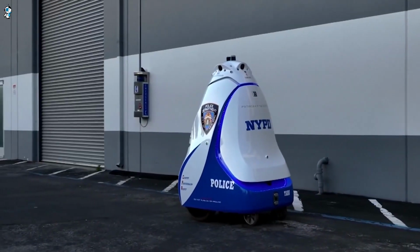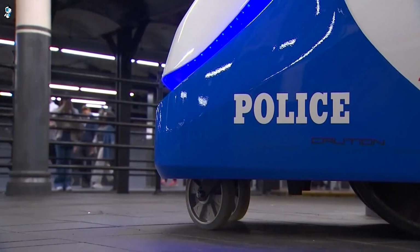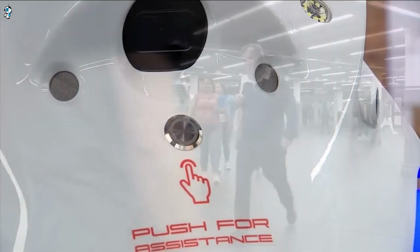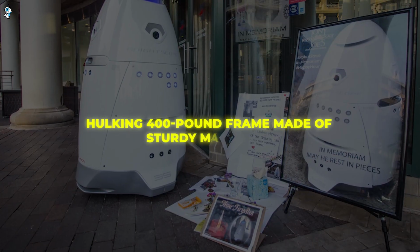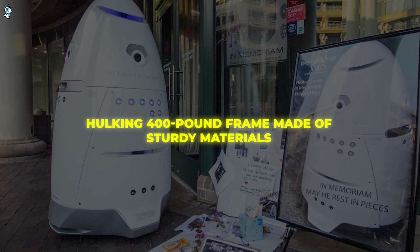The robot moves on wheels at a top speed of about 3 miles per hour and can operate on its own using mapping technology. It has multiple cameras that provide a 360-degree high-definition view to record video, but notably does not record audio or use facial recognition software. With its hulking 400-pound frame made of sturdy materials, this robot is built to withstand the hustle and bustle of busy New York City streets and subways.